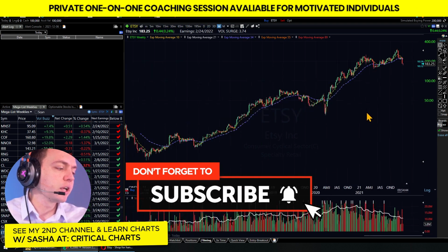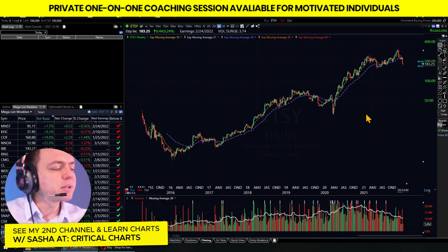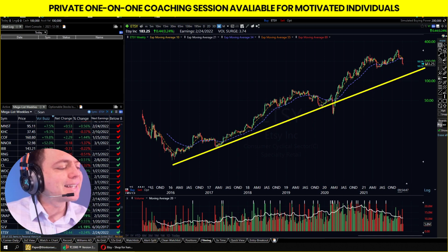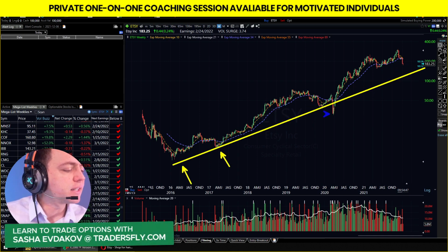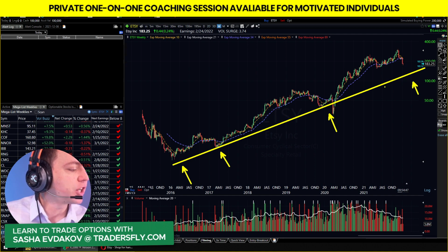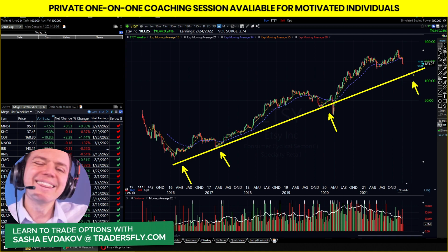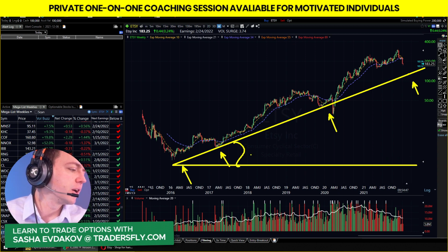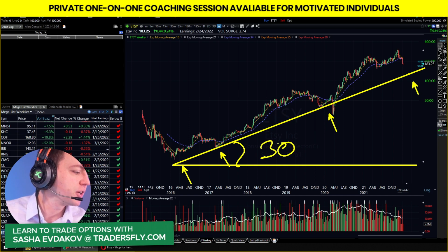But this stock, if we look at the longer term picture, it's really been trending to the upside. Now, yes, the trend has been at this angle. Looking at this angle right here, it has a good chance that it could pull back even to this level, because this trend and the angle that we're moving on is right here, at this angle, which is about 30 degrees or so, if I measure it.